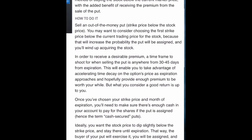How to do it? Sell an out-of-the-money put, with a strike price below the stock price. You may want to consider choosing the first strike price below the current trading price for the stock, because that will increase the probability the put will be assigned and you'll wind up acquiring the stock.